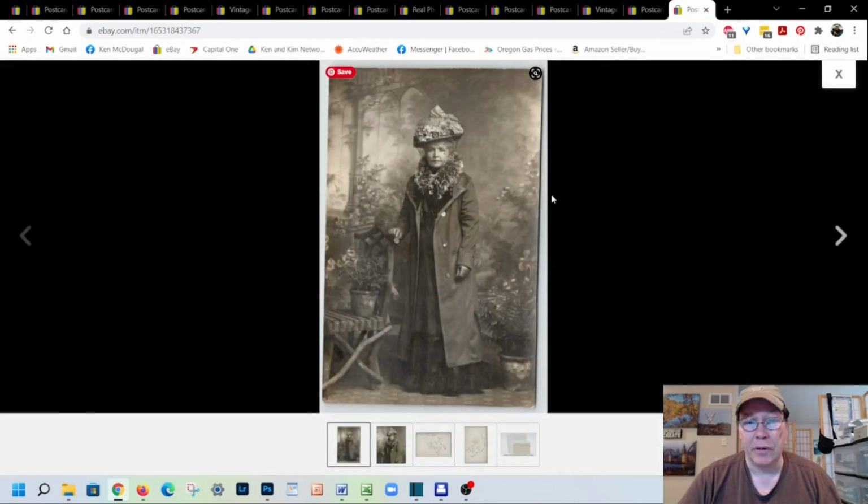And let me do a little close up here. See how the studio looks with the flowers and everything. It's always interesting to me as a professional photographer. You know, that's my trade. And I used to do studio portraiture for maybe 6-7 years. And it's always interesting for me to look at these old time studios. And these were actual studios in the 1900s.